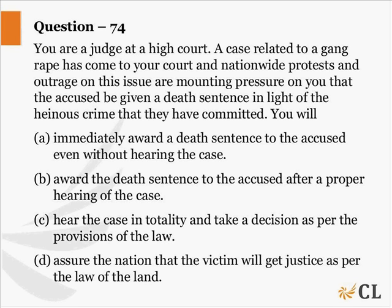So look, first of all your duty comes first. Duty: if someone is guilty, he will not be guilty until the court proves it. Here no kangaroo court is running where people pressurize and then you take a decision accordingly. It never happens, right? It's a court of law, right, where the law will prevail, not what people's sentiments are. Okay. Alpha, immediately award a death sentence to the accused even without hearing the case. Now this is the most ridiculous answer that anyone can think of.